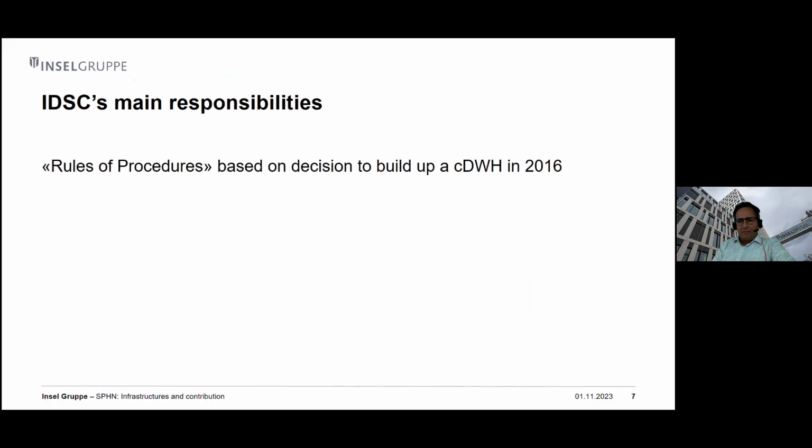And the roots of this decision were in the new Human Research Act that introduced general consent in 2014, which coincided with the hype around machine learning and data science, which made Insel come to that decision to form one central unit that serves to provide data for all the various client groups within the Insel, namely for research, for medical or clinical aspects, and for management support.